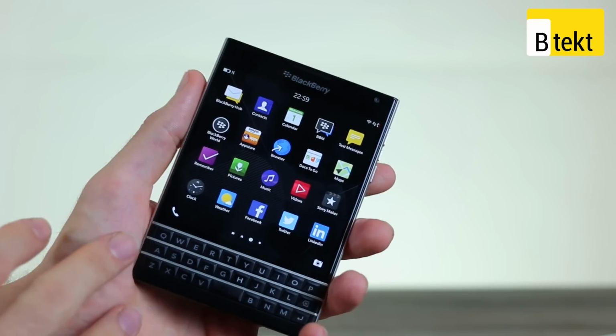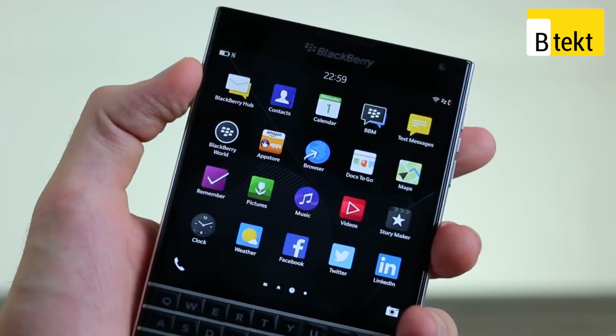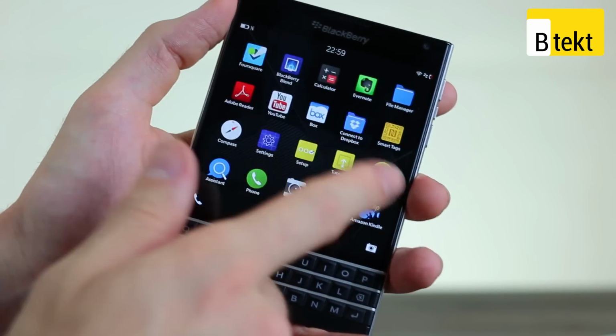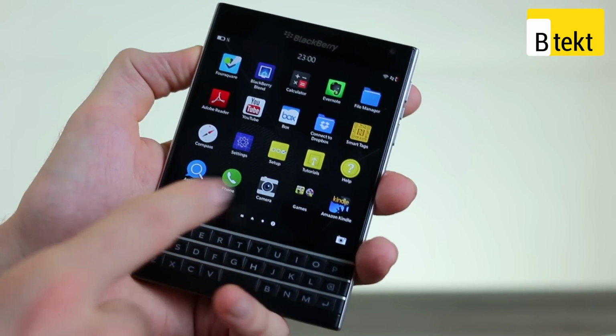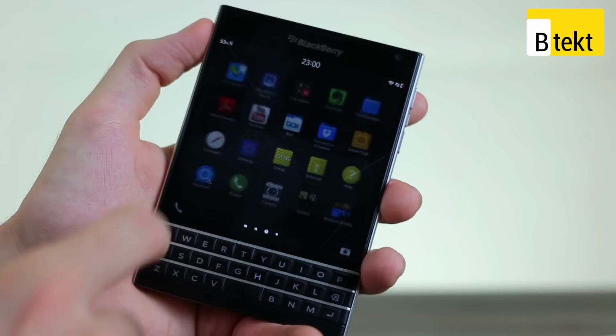Now let's take a look around the UI. You've got applications. An application that you haven't seen before, at least not pre-installed on a BlackBerry device in the UK, is Amazon App Store. So you can install Android apps on here. Indeed, we've got a couple. We manually installed Kindle by pulling the APK from an Android tablet, but you've also got games. We installed Rayman Jungle Run and Riptide 2 from the Amazon App Store.